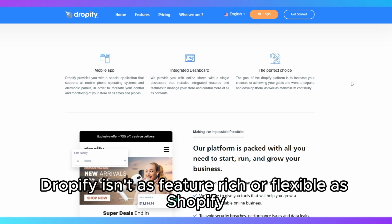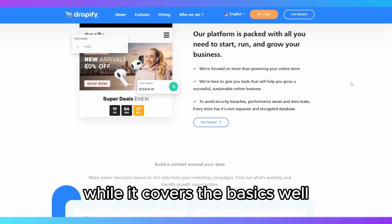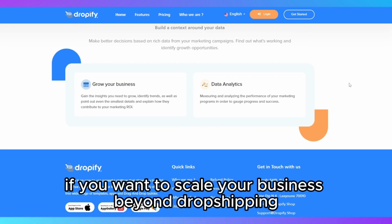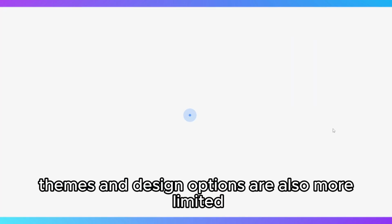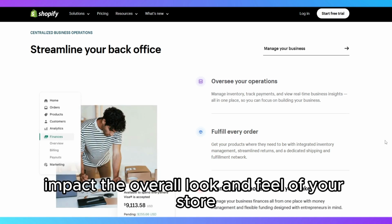However, Dropify isn't as feature-rich or flexible as Shopify. While it covers the basics well, you might find yourself limited if you want to scale your business beyond dropshipping or need advanced marketing tools. Dropify's themes and design options are also more limited, which could impact the overall look and feel of your store.